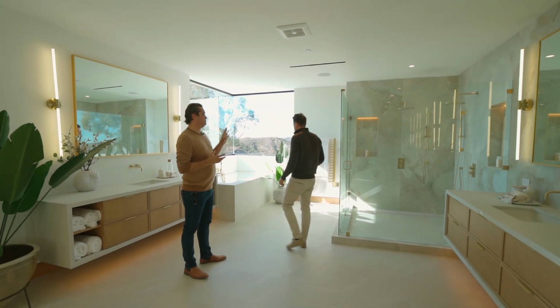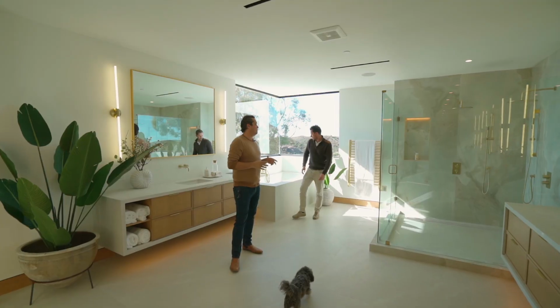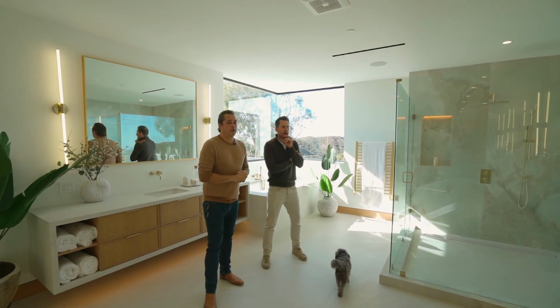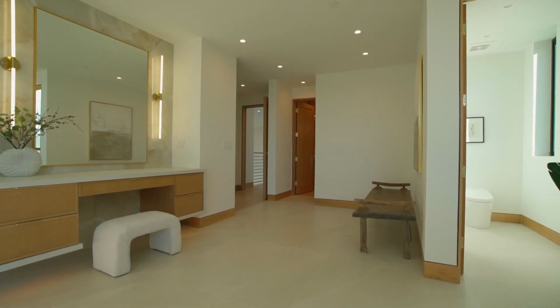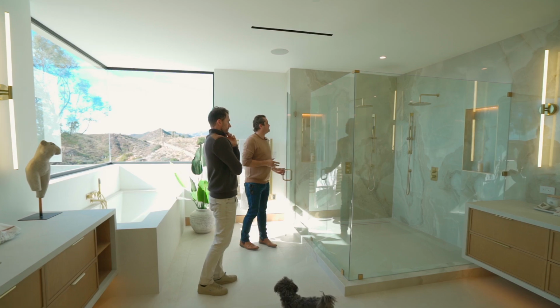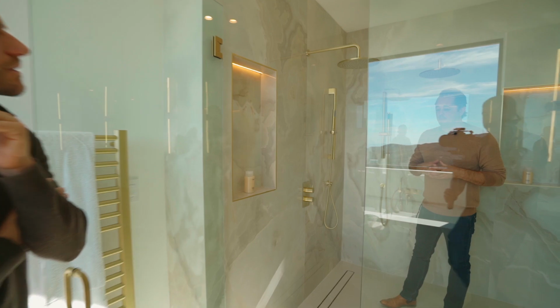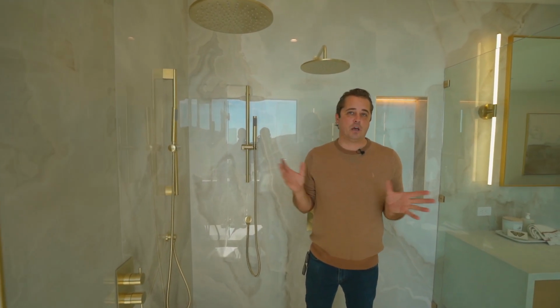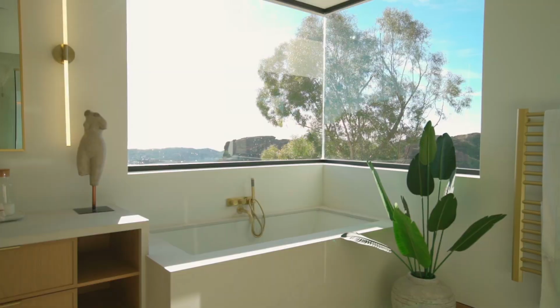We have the same Florim stone, quartz stone that we have in the other junior suite, but here you can really see it in its full glory. You definitely have his vanity and hers vanity, which has a separate makeup station, and then you have the double shower with these, I think, 14-inch shower heads, which again were from Crosswater in England. But yeah, I love this bathroom. It's huge, it's light, it's bright, super clean. We've got a 7-foot soaking tub in there as well, which again has views over the Pacific Ocean in the distance there.